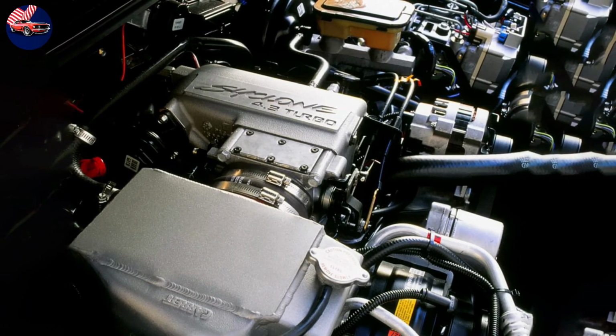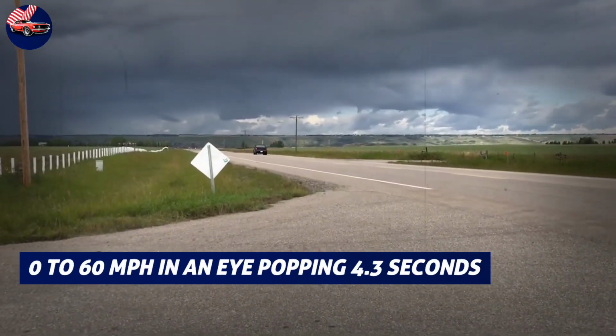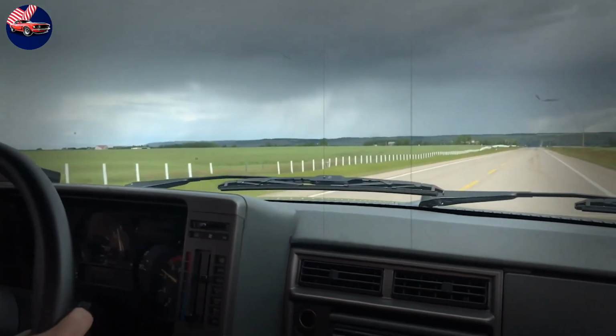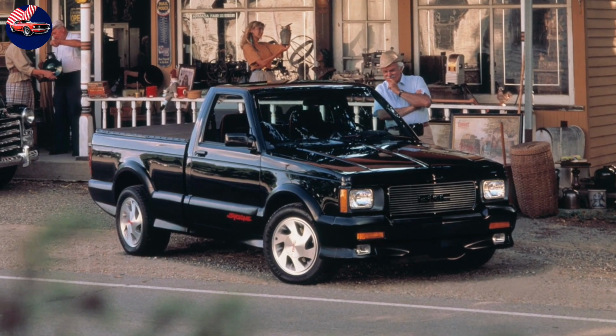This beast could rocket from 0 to 60 miles per hour in an eye-popping 4.3 seconds. Yes, you read that right. This pickup could outpace some of the hottest sports cars of all time. But the Syclone wasn't just about straight-line speed.